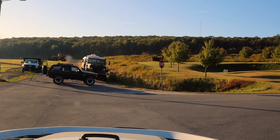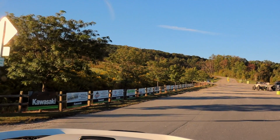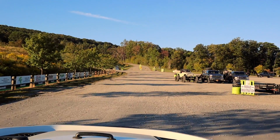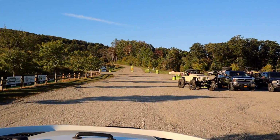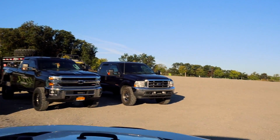And this is a really large parking lot that everybody stages at. They take their trailers or their Jeeps or whatever. And you'll be able to see a little bit more of it later on. So there's a really well-built Jeep. It looks like probably those are 1 tons on the front and back. You could tell because it's so wide.